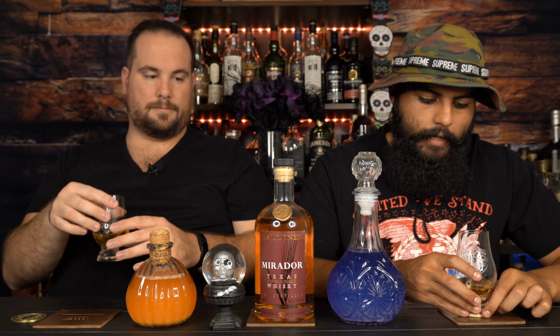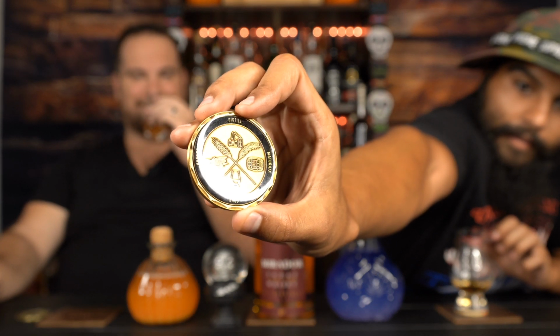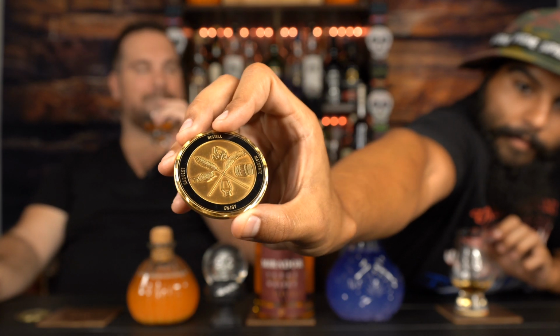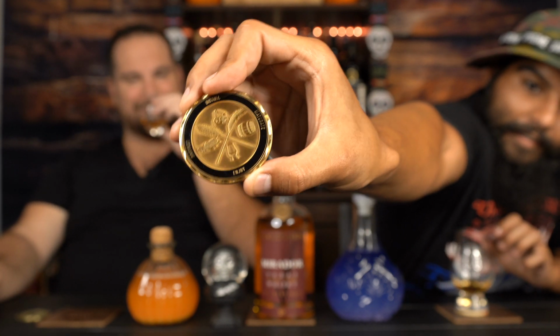Who are you using? For my coaster coin, I'm using my Bourbon Sane. For my topper coin, I'm actually using my favorite coin, just because it is my favorite coin. Look at that beauty. It is a fancy coin, I'm not going to lie. You brought that to work one day and I'm like, you didn't think to order me one? Fancy.